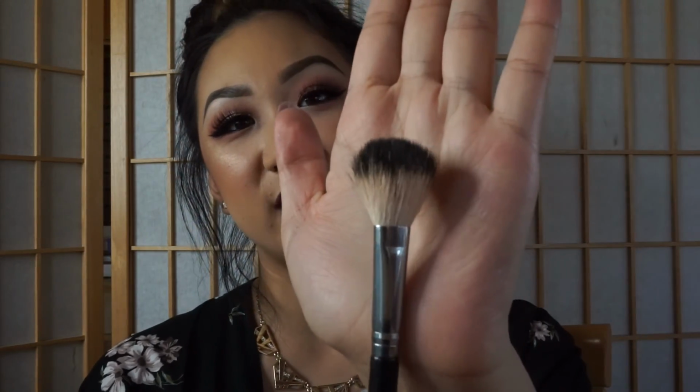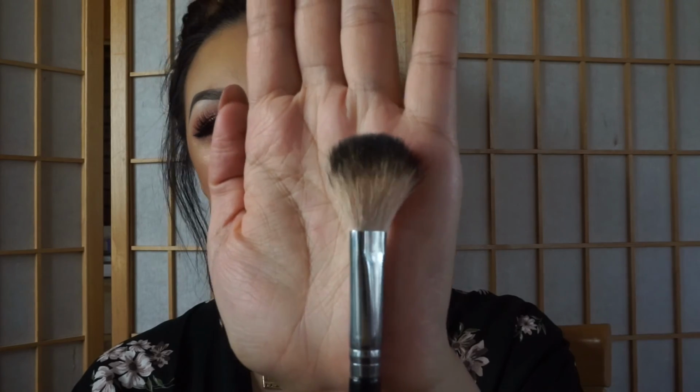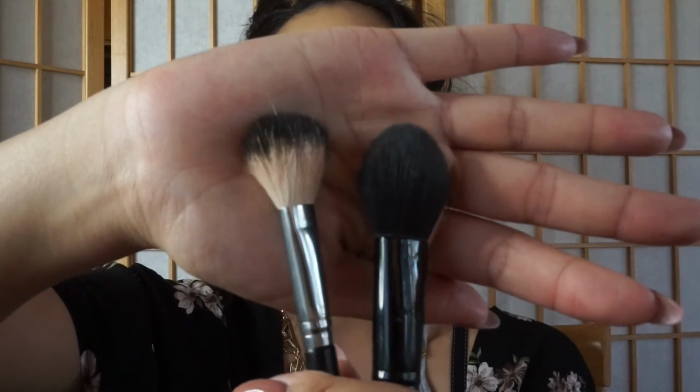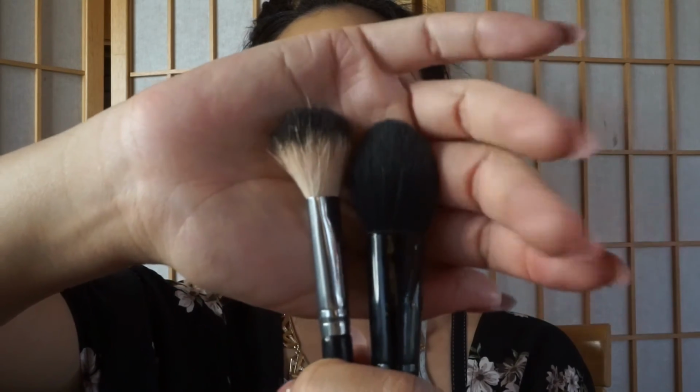And then for highlight, I really like the A23 by Anastasia. This is what it looks like. It's a very unique brush. I don't have anything like this. It's a very small tapered brush, kind of similar to the e.l.f. setting brush. Not setting brush, I use it for setting, but it's called the blush brush. It's similar in that sense, but it is thinner and it doesn't really come up and in like that.